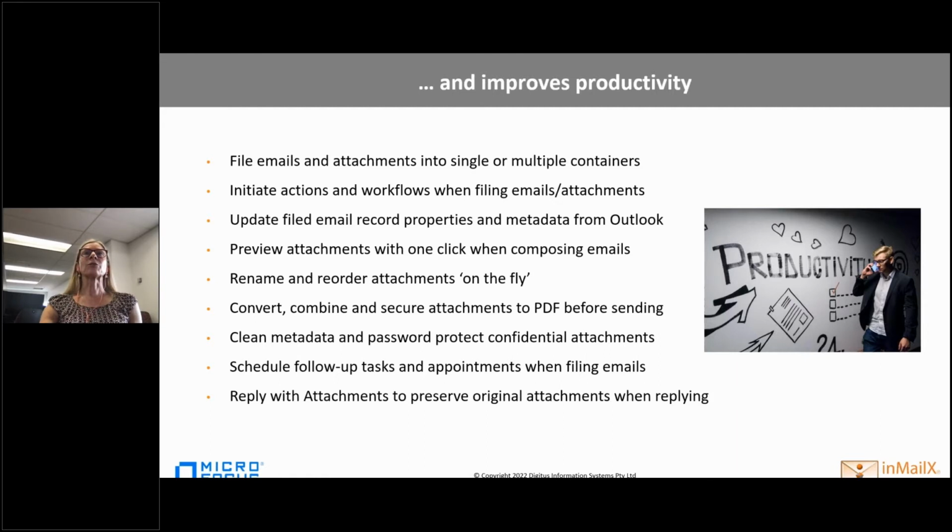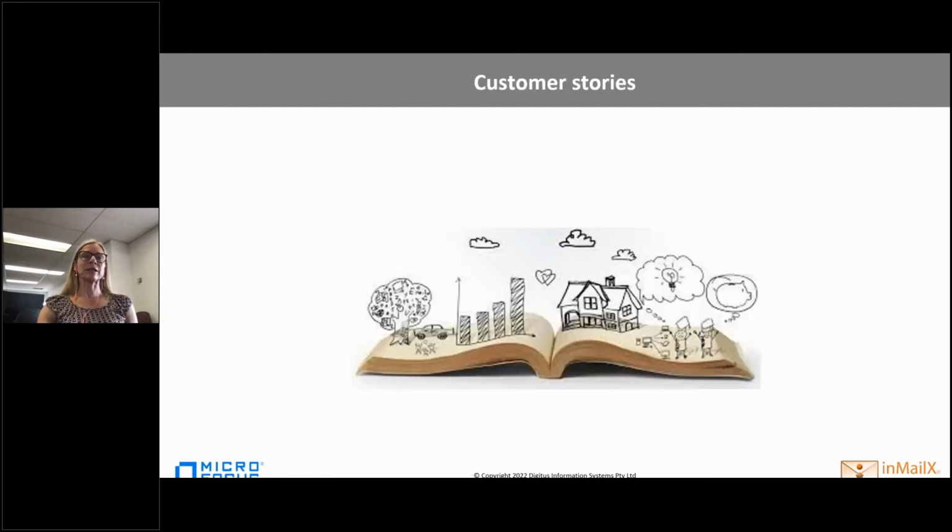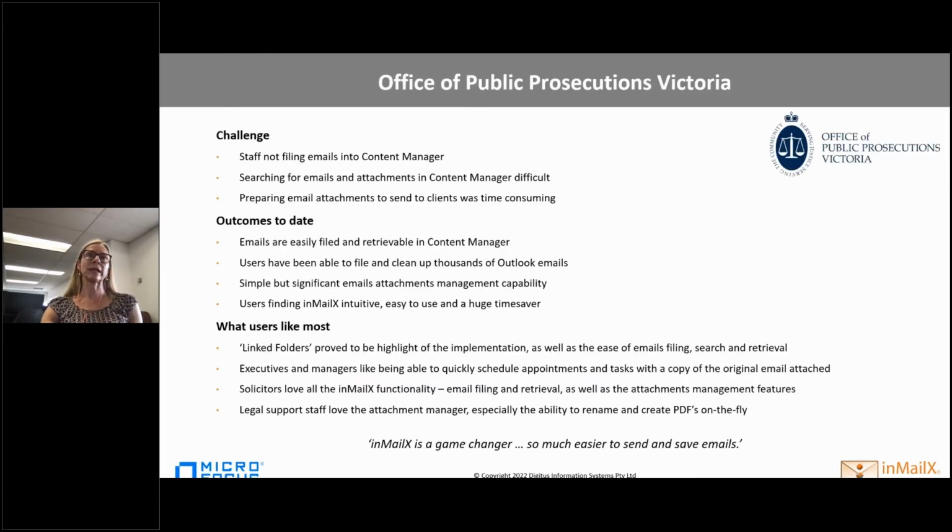Now, we'd like to share with you some of our customers' experiences within Mailbox. The Office of Public Prosecutions is Victoria's largest criminal legal practice. Their email management challenges included that staff were not filing emails for record keeping, searching for and locating emails in Content Manager was difficult, and it was time-consuming to rename, reorder, and convert attachments to PDF before sending them to clients.